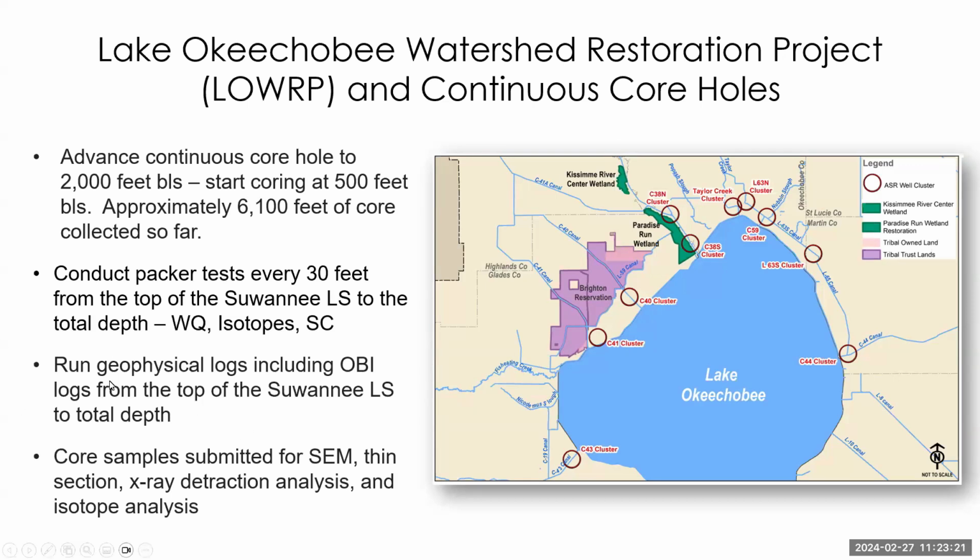We run geophysical logs through the entire length of the core hole, and then optical borehole imaging logs, which is a very highly detailed optical image of the borehole, and you can see fractures and bedding planes and things like that. And USGS runs the optical borehole imaging tool. And then core samples are sent to Mineralogy Inc. for scanning electron microscope analysis, thin section preparation and analysis, X-ray diffraction, and then isotope analysis or metal analysis within the core material itself.